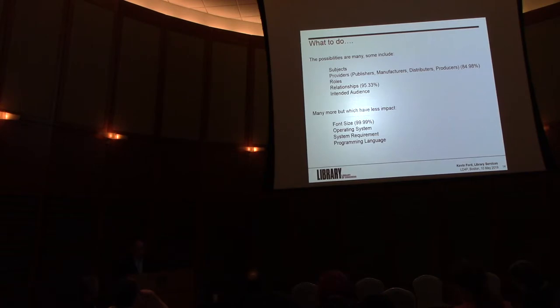But suffice it to say that we were able to extract all the publishers, manufacturers, distributors, and producers, and we were able to extract X number of resources from one system and identified that only 85% of those were unique. There was at least one, often multiples.